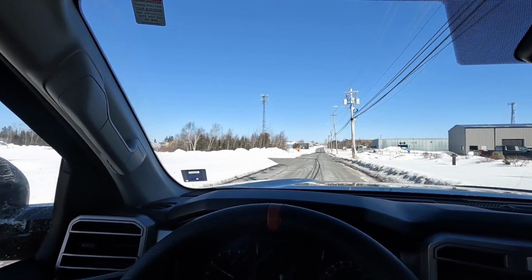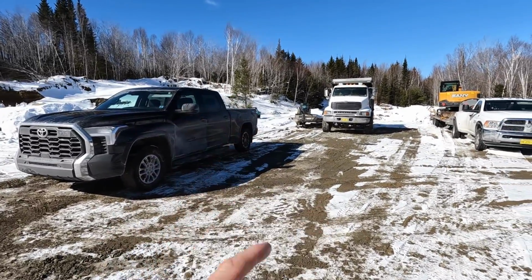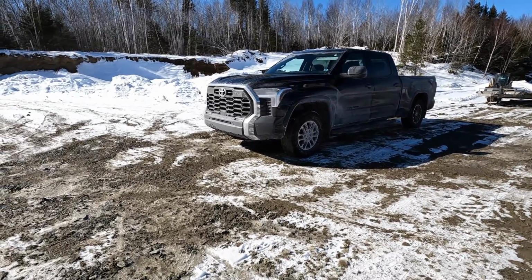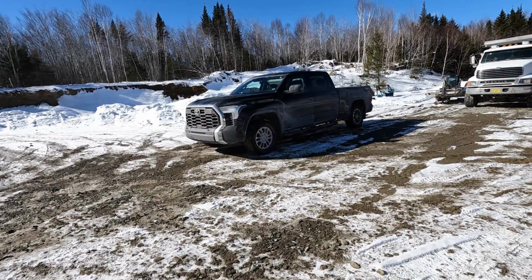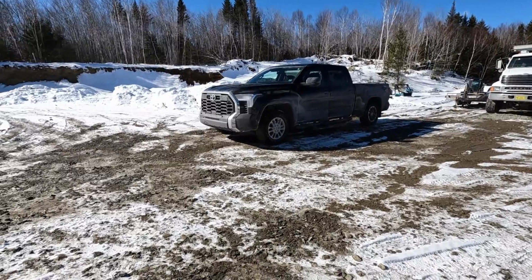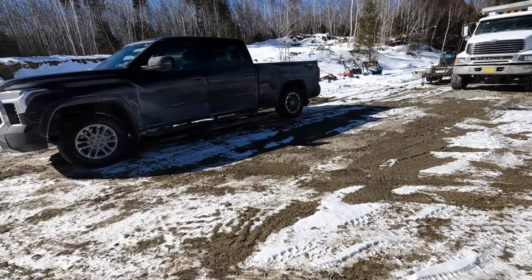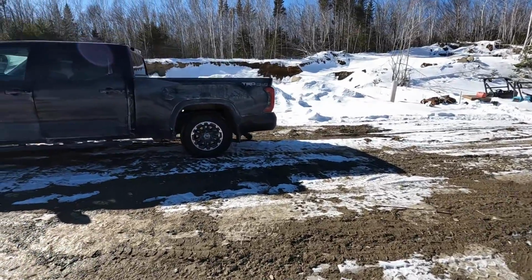Still did good. Well, we're back. Trailer's unhooked. Truck did great. Someone commented in the recent video when I put the running boards on that, yeah, the running boards look good, but the truck just looks so plain. I completely agree. Don't worry. Completely agree. Something's got to change with it, that's for sure.